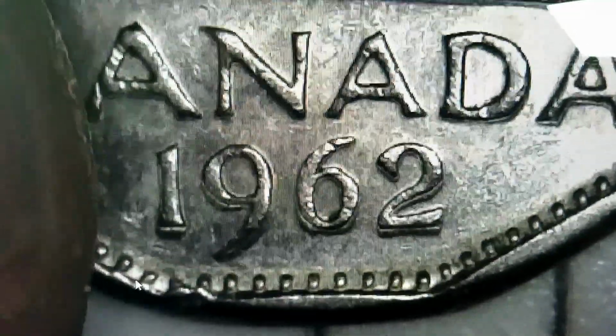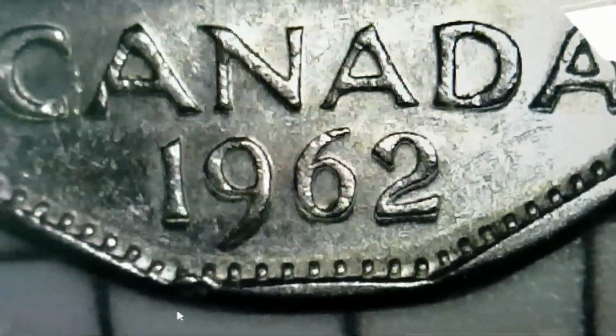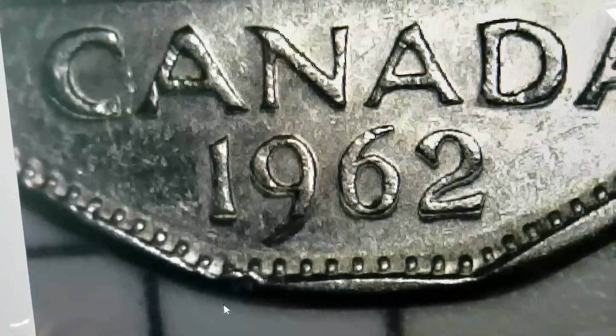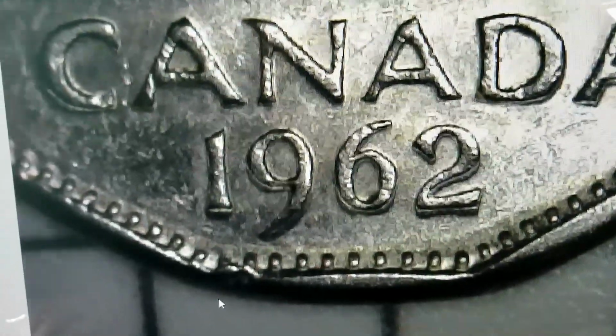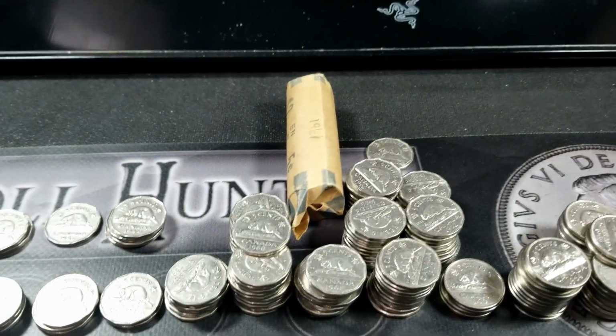When I look on the PCGS website, it's very close. But realistically, for a double die error, it should be pretty much exactly the same. So anyway, I'm definitely going to keep it. It is doubled, and we're looking for a doubling on the 1962, so I will hang on to that one. So that's good. We also got some 61s here.